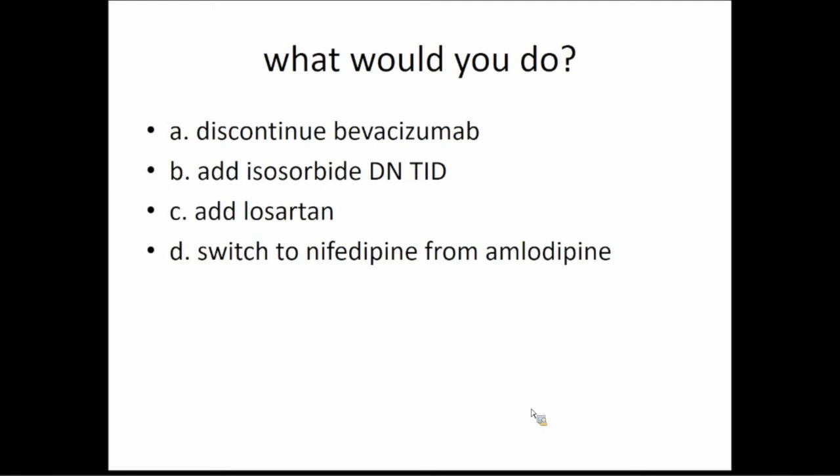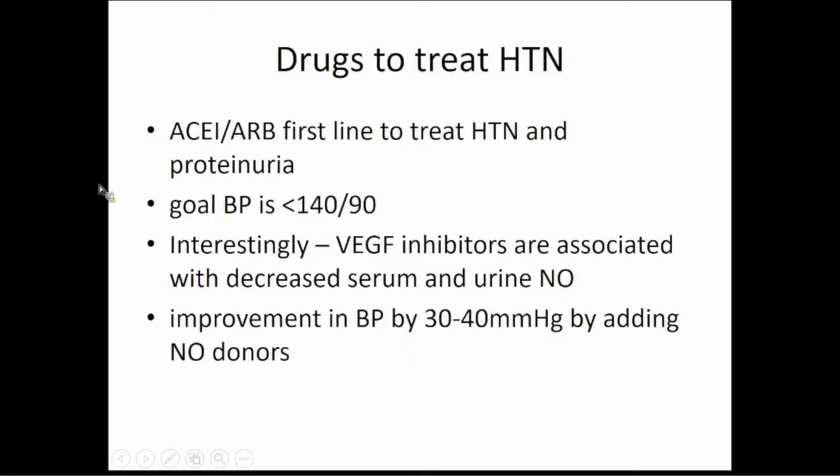So this is an audience response. What would you do next? Would you discontinue bevacizumab, add isosorbide dinitrate TID, add losartan, or switch to nifedipine from amlodipine? So takers for A, B, C, D. Okay, so we have 2 takers for D.